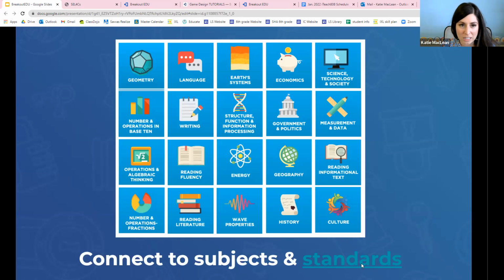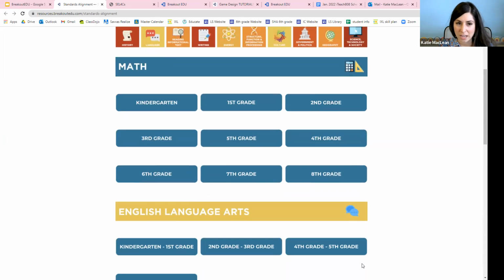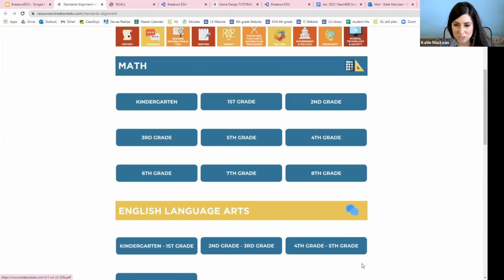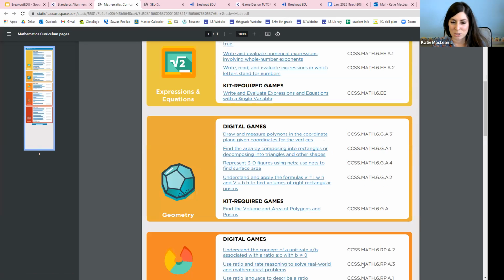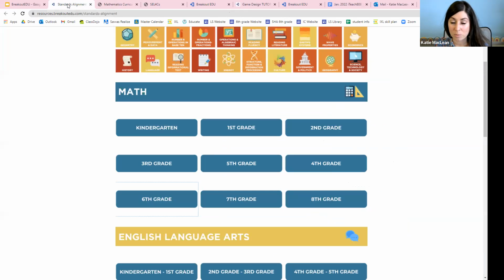I'll just show you how it aligns to standards. So you can go in and find, you know, the content area you teach, the grade level you teach. So I teach math, sixth grade. I click on it and I've got all of these games to choose from, kit versus digital. So you can also search that way too. The website for BreakoutEDU is super user friendly.